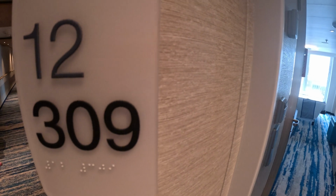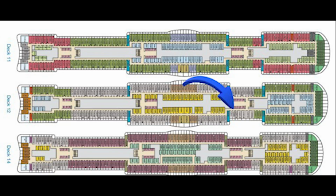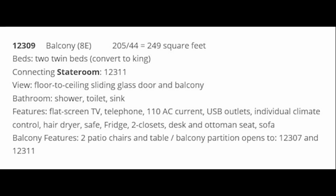It is cabin 12309, category 8E balcony on Carnival Jubilee. That is where it is. And this is what you have in the room. Again, there are 2 twin beds converted into a king. Please note it is a connecting stateroom. So if you have any way of checking that, please do so before you go on board if you don't know the people in those cabins. So you can freeze and read the rest of that if you'd like to, but that is a tour of the cabin for you. Hope that was helpful.